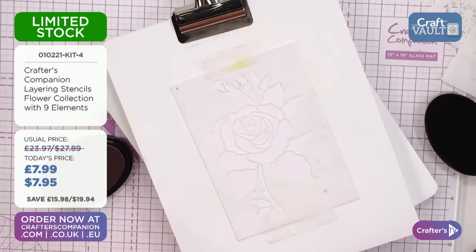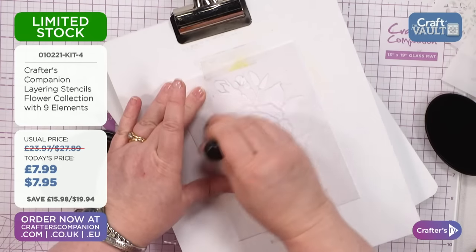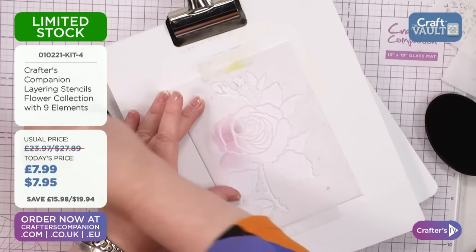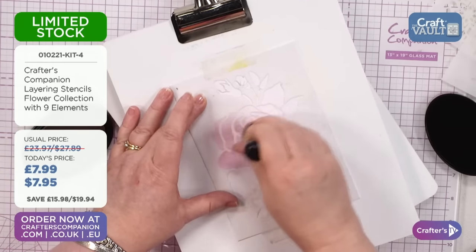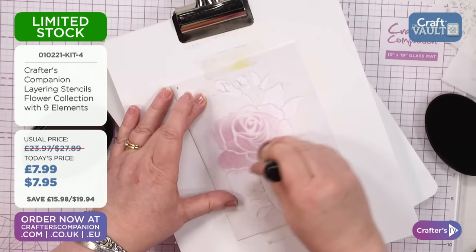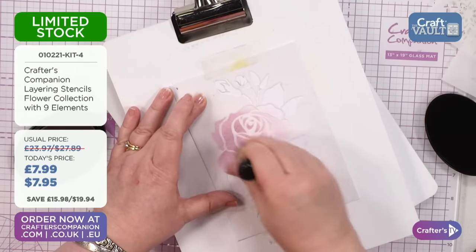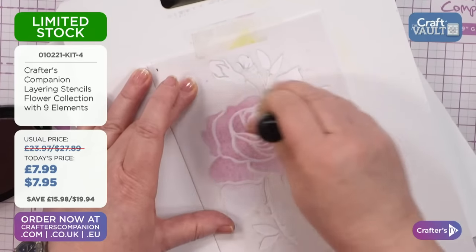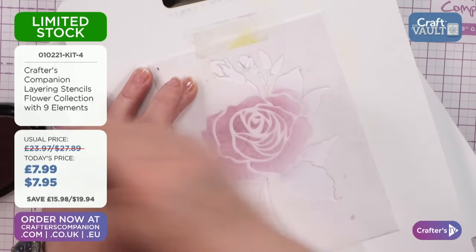Oh, fantastic. So I'm using the water reactive inks because I like the way they blend. We're just colouring the rose with the pink tulip. I love this. Anything you do for these, you can make them look sensational. And at the end of the day, it's a piece of card. If you're wondering what card I'm using, I'm using our stamping card. And you can see, you don't have to dwell on this.